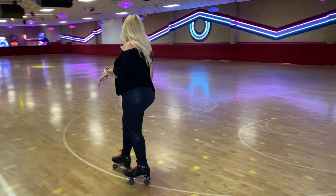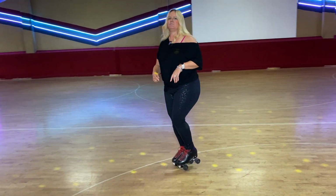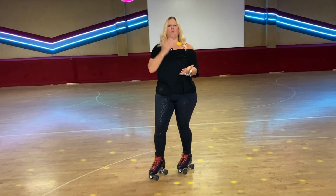Let's look at it, okay? I push down on my left. I look and I just go hip up, boom, transfer the weight. That is going to be your successful transition, the transference of weight at the right time.